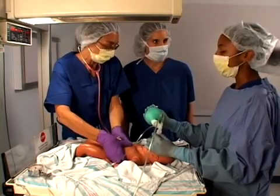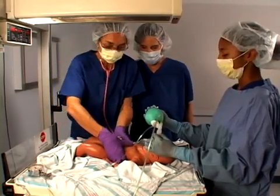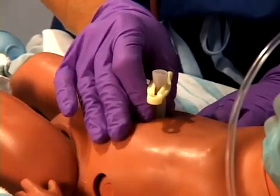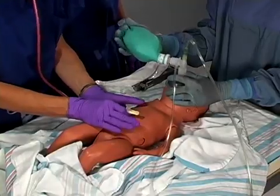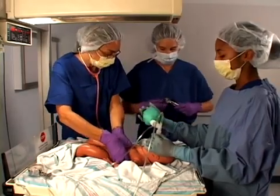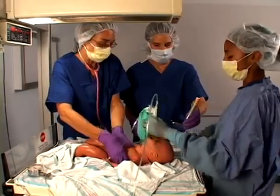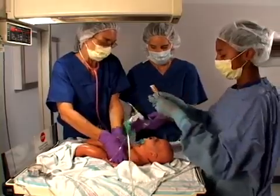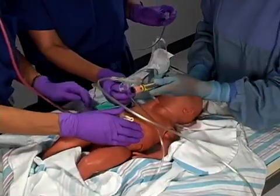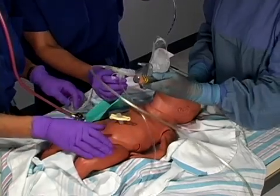Okay, could you reassess heart rate? It's still less than 60. Okay, we're going to have to intubate this baby. During compressions, 30 breaths and 90 compressions per minute equal 120 events per minute. Compression depth is 1/3 the anterior-posterior diameter of the chest.